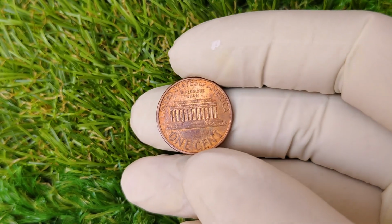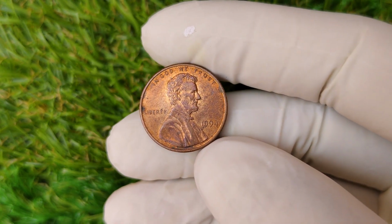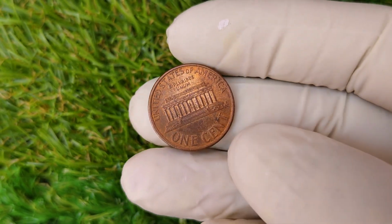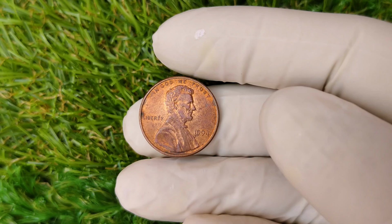Coins are graded on a scale from 1 to 70, with 70 being perfect. A coin in the MS 67 or higher range can attract serious collectors and investors. In the past, auctions have seen bidding wars for these rare finds, further driving up their value. So, how do you identify if your penny is the valuable 1994 no-mint mark version?